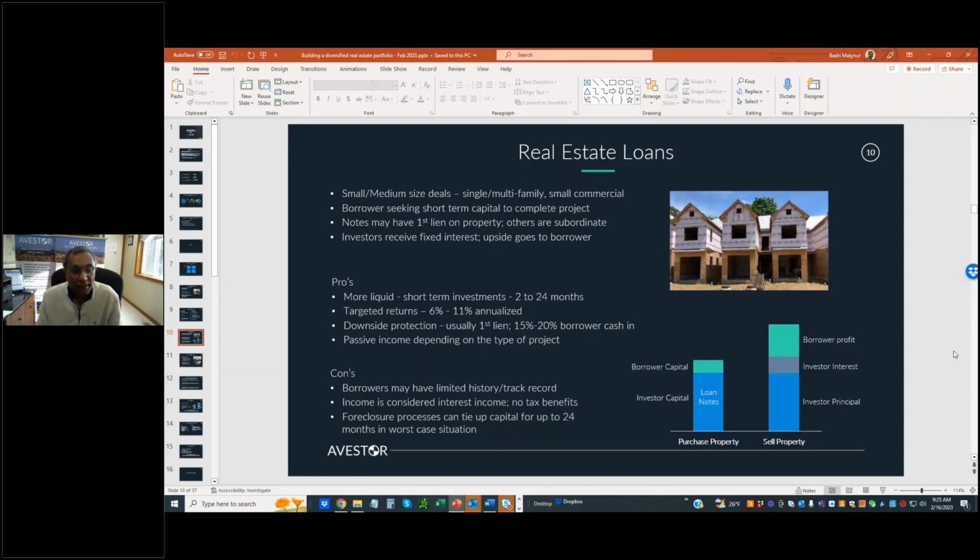because then he can walk away. Some of the disadvantages are the borrowers may have limited track record and history, and there's a reason why the bank is not lending to them directly. And another disadvantage is, unlike investing in syndication deals, where on any capital gains you get the long-term tax benefits, any income you get here is completely considered regular income, and you have to pay regular income taxes on it.